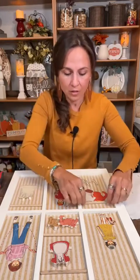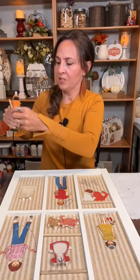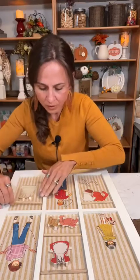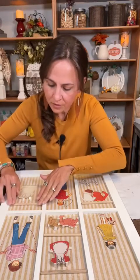Let's glue our dowel rods down first. I want to glue those down, and I want these two to be the same height because they're on the same level, and those are okay wherever I decide to put them. Just putting some hot glue right on the dowel rod. Whoops, my little stand fell over. And then just glue it right in there, however you want it.